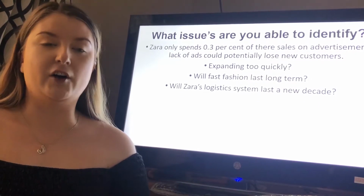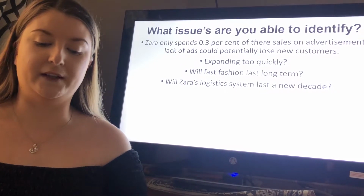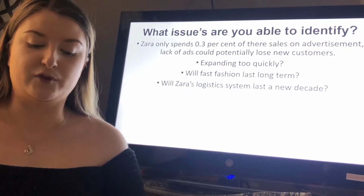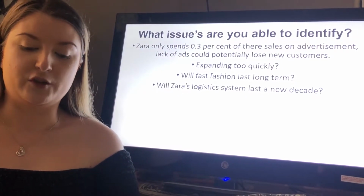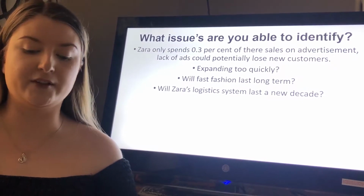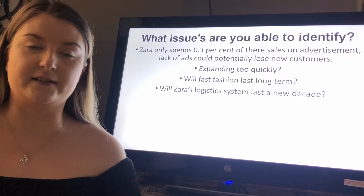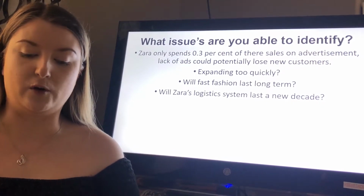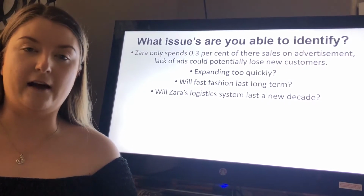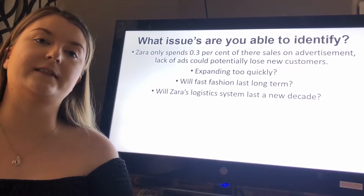I believe that with Zara continuously expanding each year, they will run into problems in certain areas of the company. The first is the company's logistics system, not being able to handle the increased workload, which could hinder production and ultimately sales. The second problem is with Zara's expansions into other countries. This may cause problems with their fast fashion system, as different countries have different cultures and different trends to take into consideration, which ultimately means they have to come up with new ideas for separate countries and cultures to compensate for this.